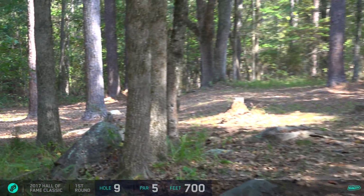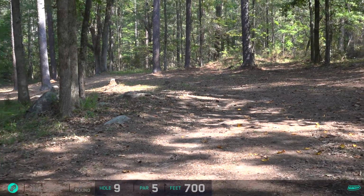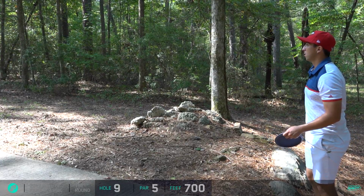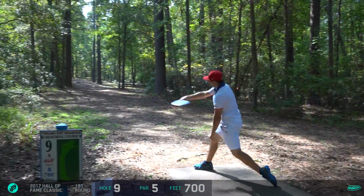It still requires really smart play here, and that's well done. Gregg's going to be maybe just a bit short of the corner for the angle he'd like, but maybe some kind of anti-flex backhand from there. Yeah, it'll be interesting to see what he goes with here.